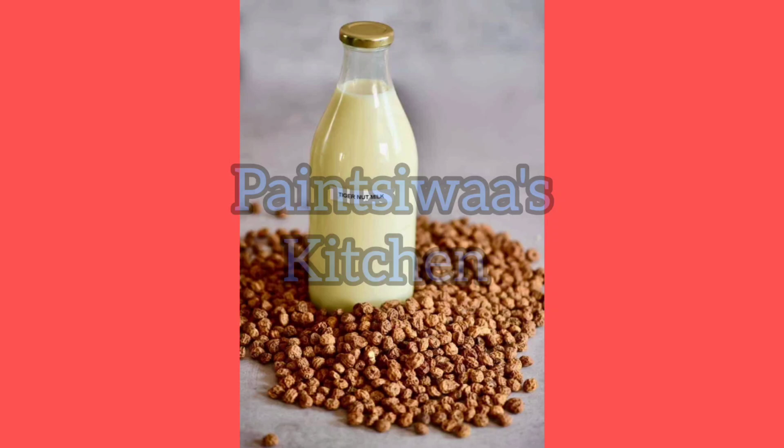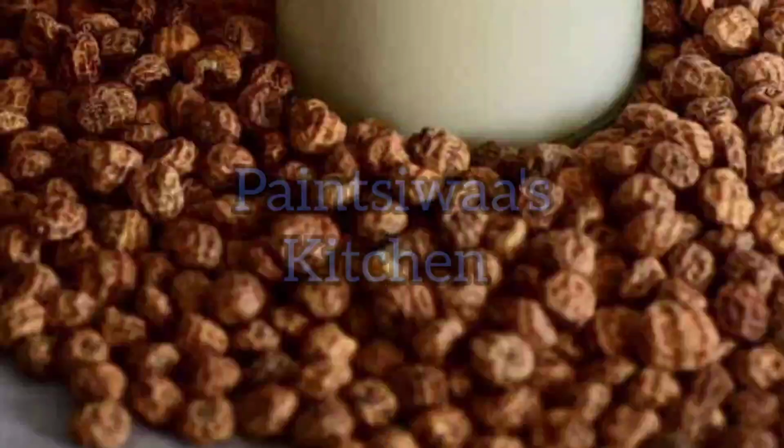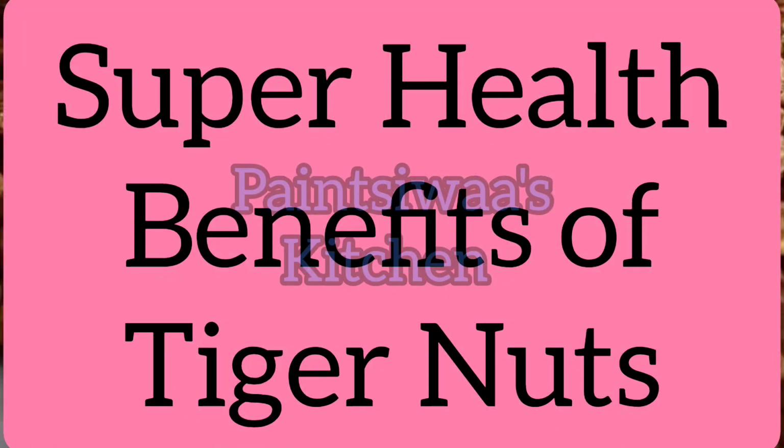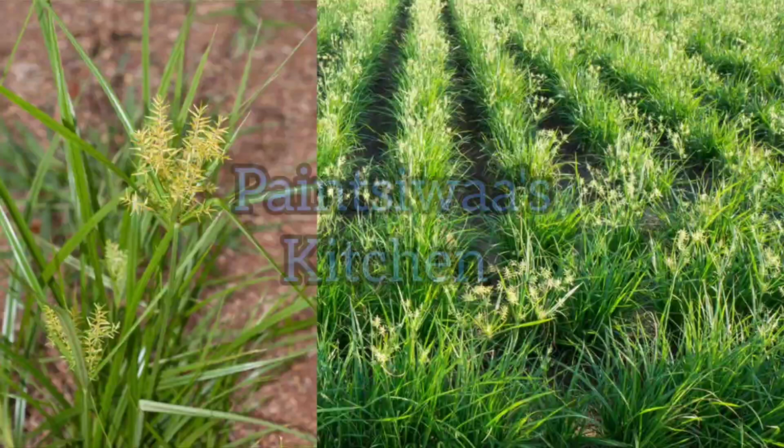Do you know that? Well, today more Americans are putting tiger nuts on their grocery shopping list, and for particularly good reasons. Understand, tiger nuts are low in calories and packed with nutrients. This is a picture showing how tiger nuts are grown and how they become. So please check this out.